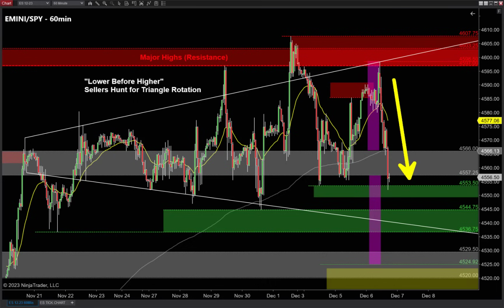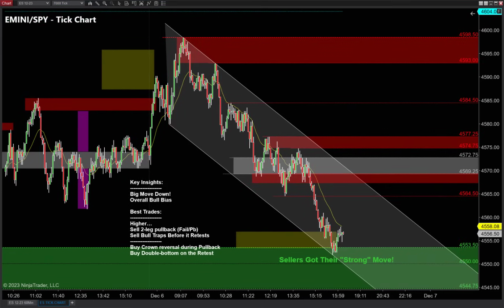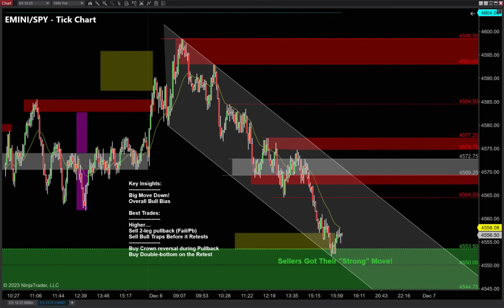But let's talk about the big move, right? Because the big clue right now is the size of that move. We look over at our tick charts right now. Of course, I like to use tick charts for entries. This is a 7,000 tick chart in the upper left-hand corner, and that, of course, is the 21 EMA. If you're tuning in and watching for the first time right now, we're pretty bearish. You can see that by looking at the chart right now.